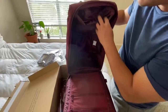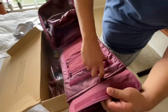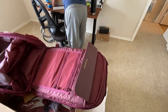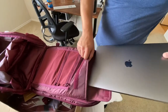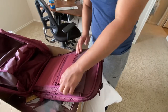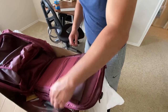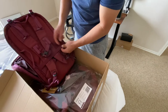Okay. The opening. Laptop bag. Let's see if it fits my laptop. It's pretty big. This is exciting, babe. Really exciting. I've got a 16-inch MacBook. Dang, all the way. Smooth. Little pocket. Pens and highlighters. Other pockets. All right. Backside. Little strap.